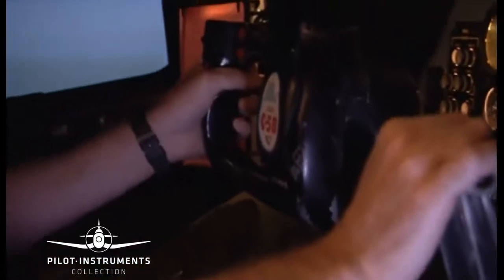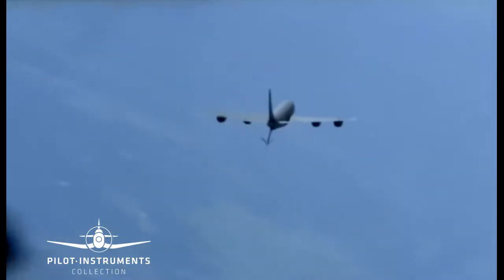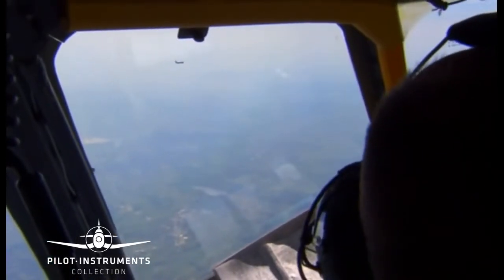But some operations can only be practiced on the job. Of all the maneuvers the pilots rehearse, none is more demanding and dangerous than mid-air refueling.